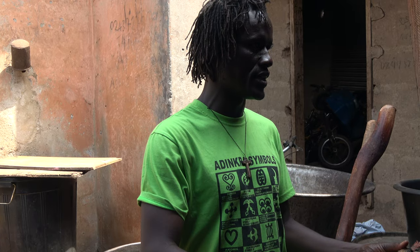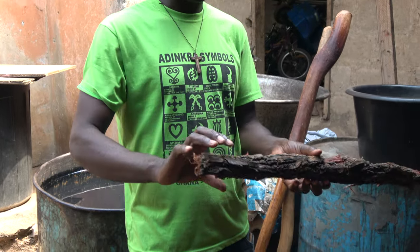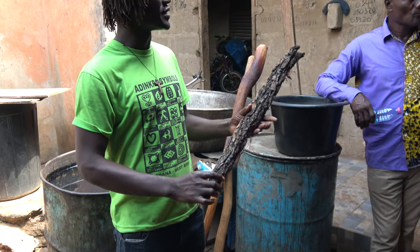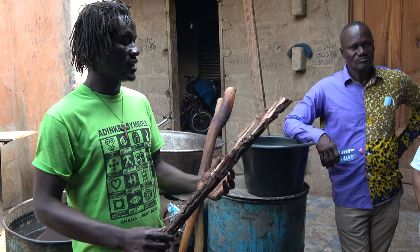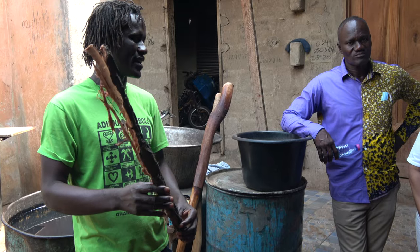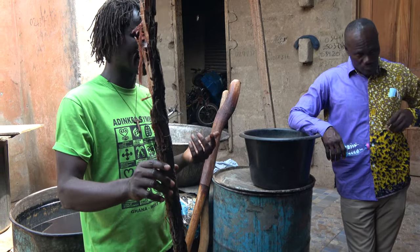Farewell or goodbye. And before you can get the color, if you don't get this tree, you can't get the dye, because they only prepare the black dye. The color comes from this tree. What kind of tree is that? You call it Badie. They don't have an English name, only a local name. It's the bark of the tree. And you can't grow it here; it's from the north part of Ghana, the only place you can get this.